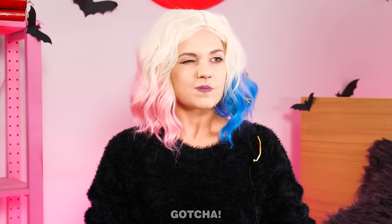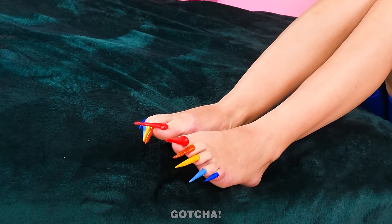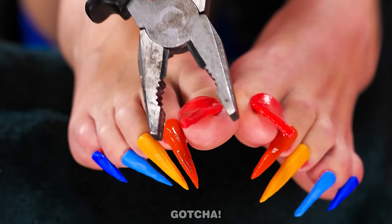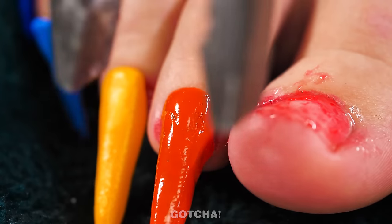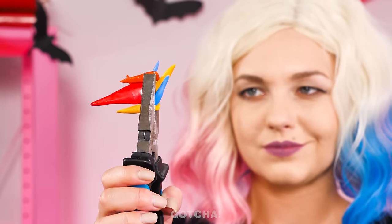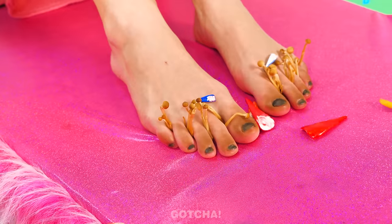Hey, you hit me! Your toenails aren't any better. Who grows them this long? I'm going to pull them off, one by one. This is actually so satisfying. So long, ugly long claws.